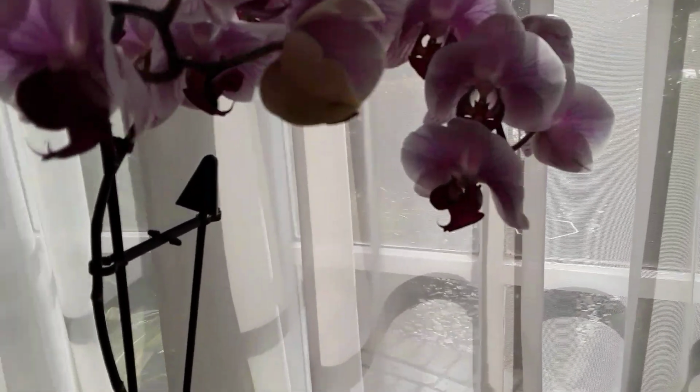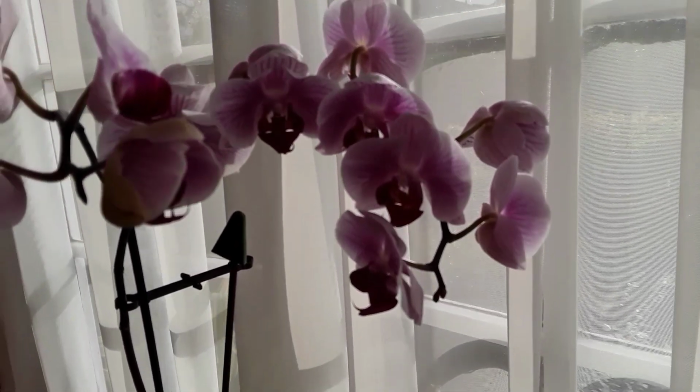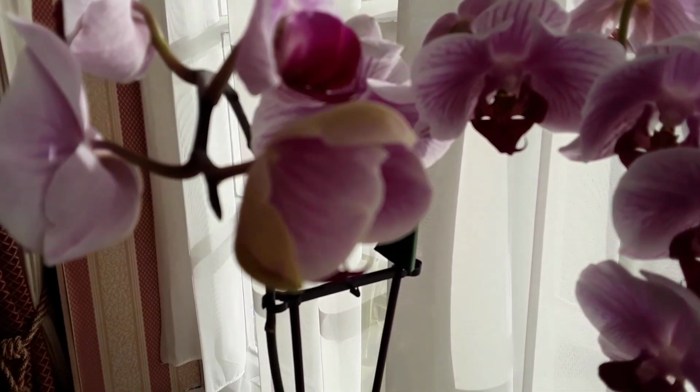And I don't know whether you'll be able to see this. These are the two cheap ones that I got, and this little bud here is just opening.